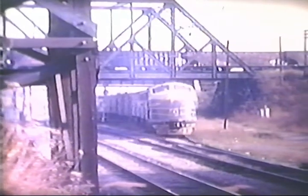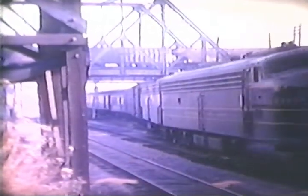Coming up, an E8A leads a very unusual rebuilt E6A modified with E8 side panels. Next, five different units on one train. A GP40 leads a GP30, GP38-2, GP38, and a GP9.